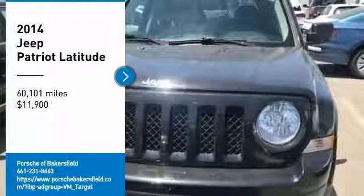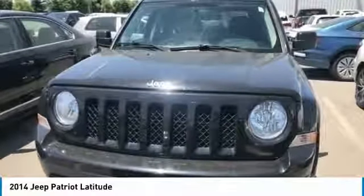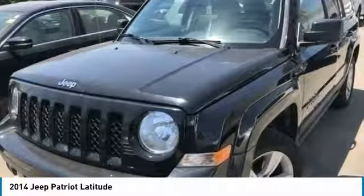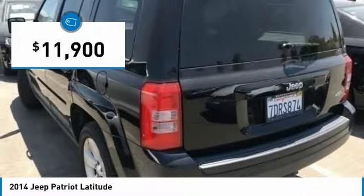You are going to love the 2014 Patriot. The Jeep Patriot is unmistakably a Jeep. It looks like a cross between a Jeep Liberty and Jeep Compass, or maybe a three-quarter scale version of the big Jeep Commander. The Patriot has plenty of room inside for any size family and is priced below $15,000.